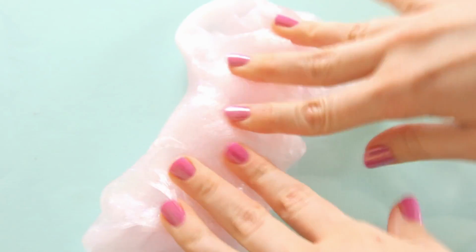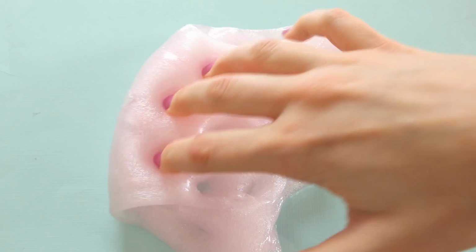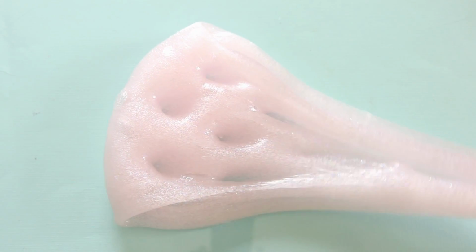This one is a really light pink base. It's unscented. This one is an unscented slime with a really pretty light pink base, and then it is packed full of a micro shimmer. So when you hold it in light or you take a video of it with a flashlight, it shimmers really, really pretty so that you can get that amazing Instagram shot.